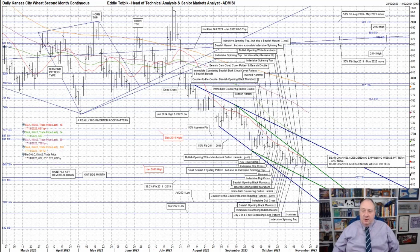Then again, if we look purely at the new upper and lower dark green trend lines, currently 619 to 651, we have a descending wedge pattern, once again within the original descending expanding wedge pattern. I hope I've been able to explain what my thoughts are, and also the three main patterns, currently bearish patterns, that are driving this market. Please feel free to replay this part.